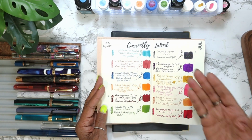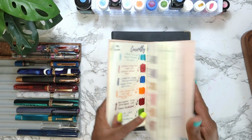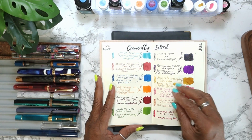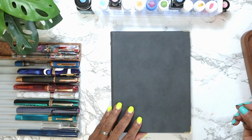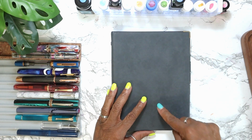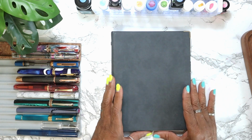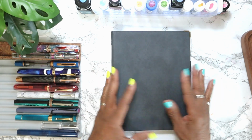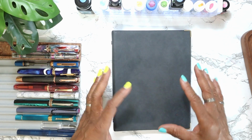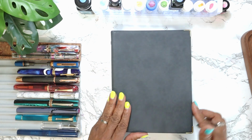Before I pair a pen now, because I have all this information in these sheets, when I pair a pen for currently inked, I actually go and pull out the sheet for the pen and see how this ink, or these couple of inks, fared with this single pen. It's not an exact science, but I do take into consideration the notes I've written, and I love the fact that I now keep these notes. I absolutely love it. All right, let's get to these.